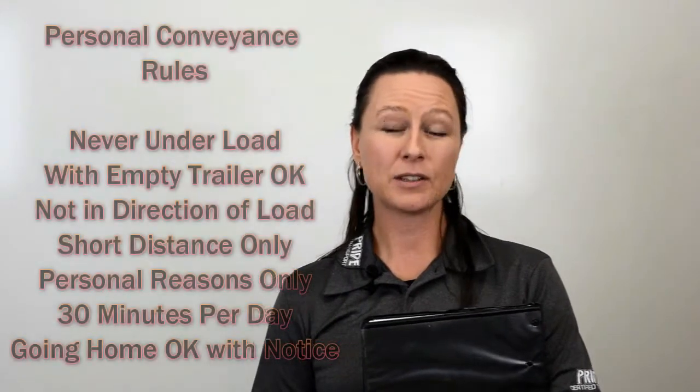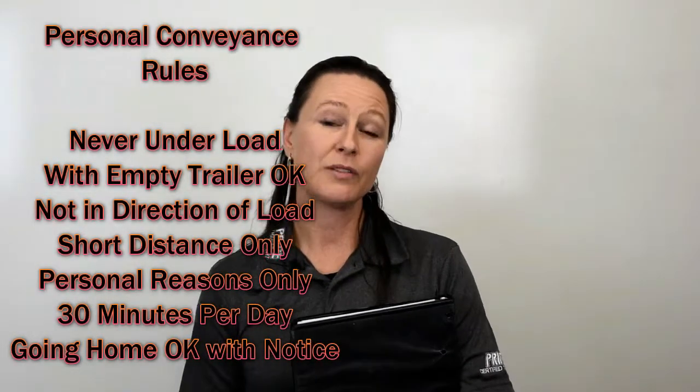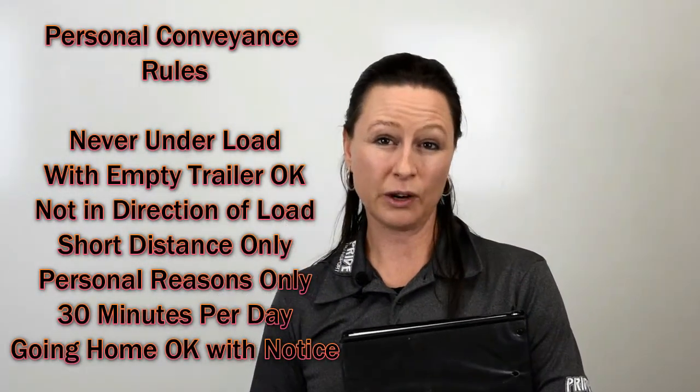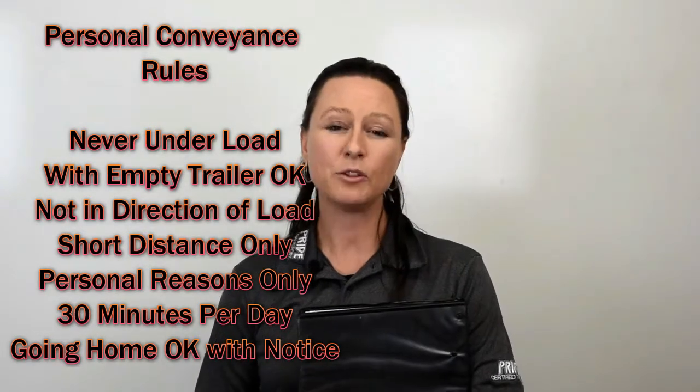The other general thing about logs that covers all systems is personal conveyance. Everybody needs to know the rules. Personal conveyance isn't a DOT regulation, it's a loophole. So we need to be very careful that as we go about our business and we're using personal conveyance, and we need to use it, that we're using it properly. So first and foremost, we have to do this only when we're unloaded. Here at Pride, it is our company policy that we can use personal conveyance when we have a trailer. So we're not restricting anyone to bobtail use only, all right? So you can use it if you have a trailer, but you have to be empty.